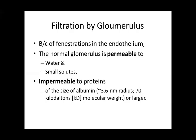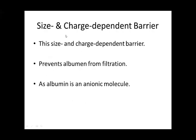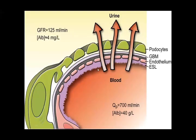Because of fenestrations in the endothelium, the normal glomerulus is permeable to water and small solutes. Yes, water doesn't have charge, but it is impermeable to proteins, even the size of albumin, which your book says is 3.6 nanometer in radius, or it can be slightly larger. The size and charge dependent barrier prevents albumin from filtration, as albumin is an anionic molecule, so there is a negative repulsion of albumin and it will not flow out.